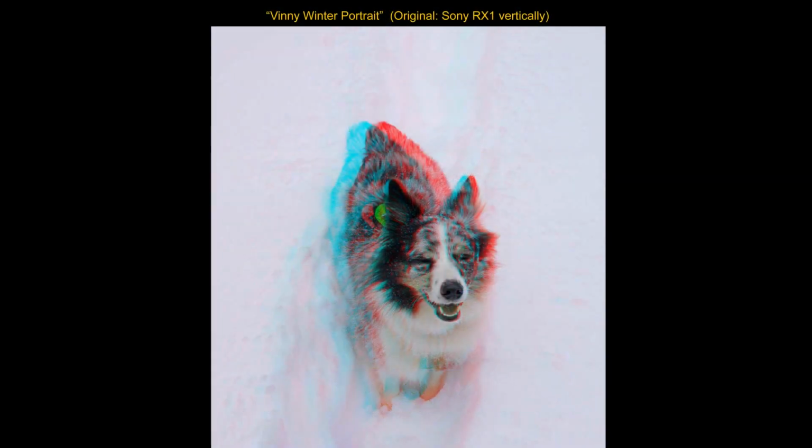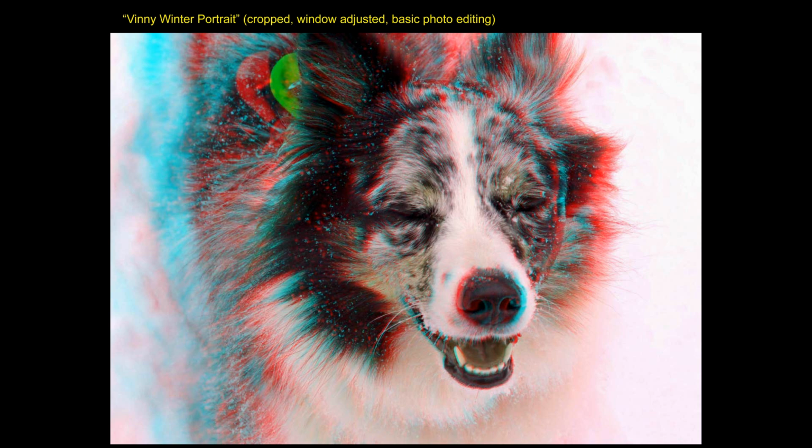Next. Remember the winter portrait of Vinny? That's the original picture that I took. I turned around, I saw Vinny was running at me, I thought that looks cute, I took this picture, and then next, I blew it up and I cropped the face. You might say, well, I see some snow here I didn't see in the first picture. That's because I adjusted the contrast and brightness a little bit. So as a result of cropping, I generated an interesting picture out of a not so interesting one.